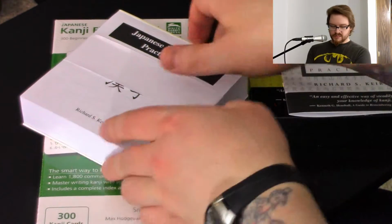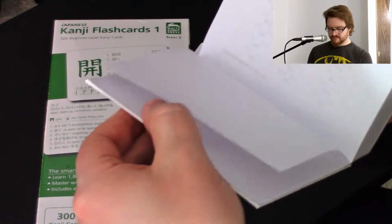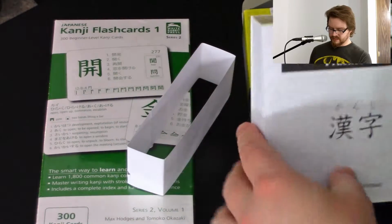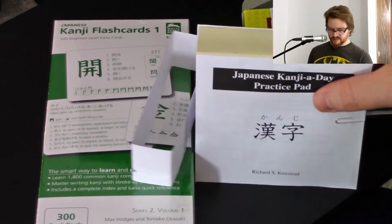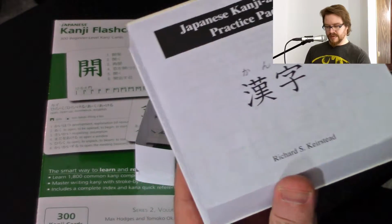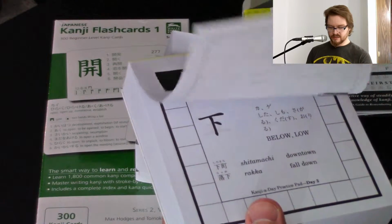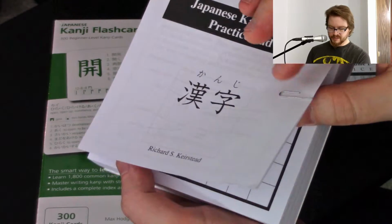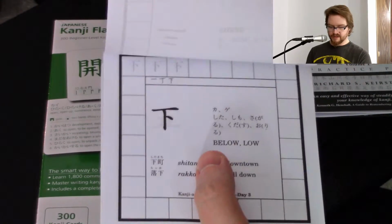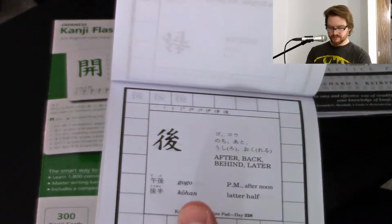So this is the main portion of it. It's got a solid back, so I believe, I actually don't know if you can set this out. I don't think you can. I think it just kind of sets like that on the table or something. Now, I did not want to tear off the pages because I like having the reference, so I just put a little paper clip here. So when I'm done with a kanji, I just add it to the clipped side of it, and then you can kind of flip through.